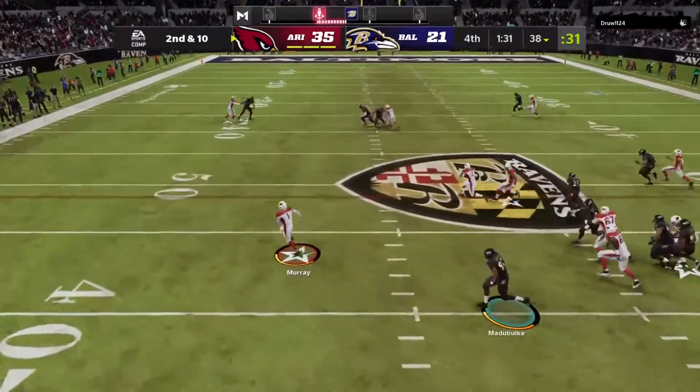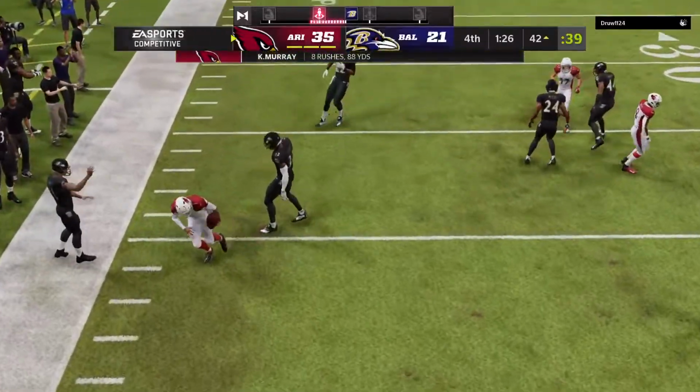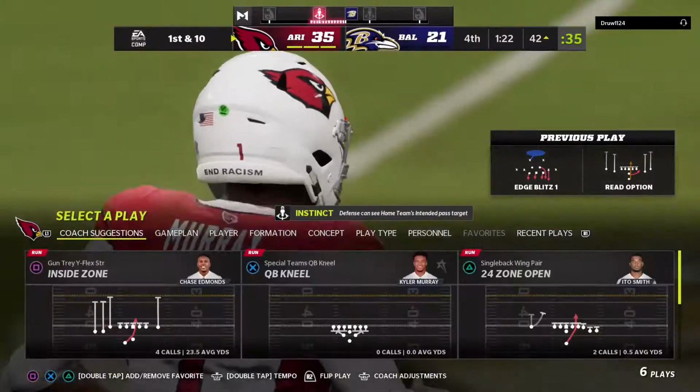Murray going to look to run. Murray has the 1st down and more. And this turns into a nice gain with a slide at the end. Excellent job on the keeper. 20 yards and a 1st down.